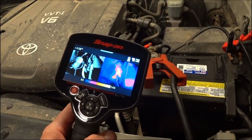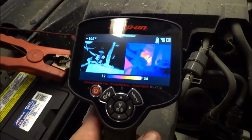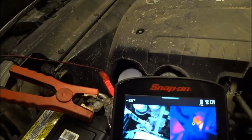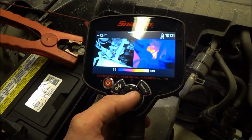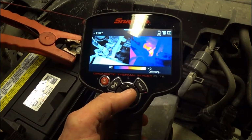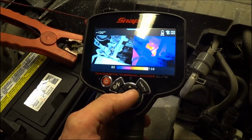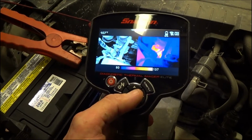Let it calibrate. Now it may be hard for you guys to see. Yep. Let's go around here. All right. Now, if you guys can make that out down there, that's the alternator. And if you can see the heat signature coming off of that, this vehicle has not been started today. It's 5:30 in the morning. That thing's 121 degrees. Okay.